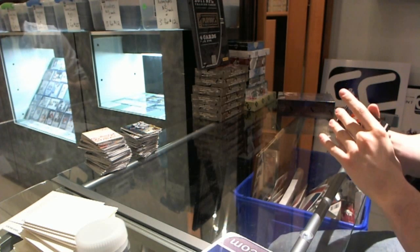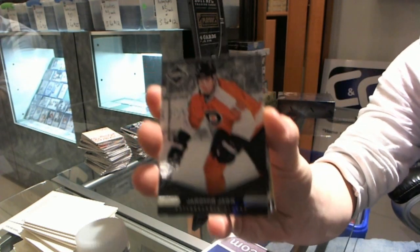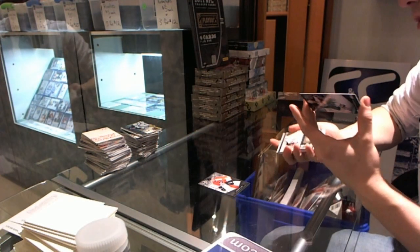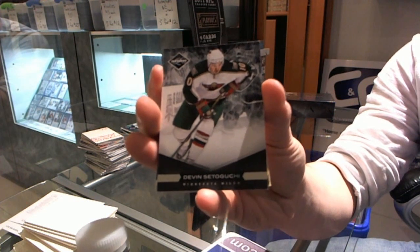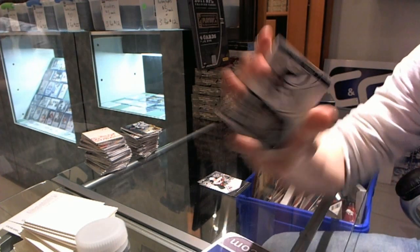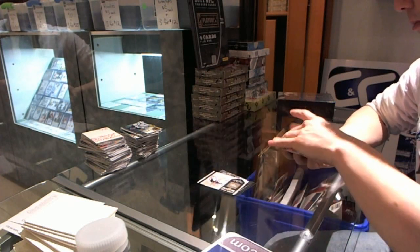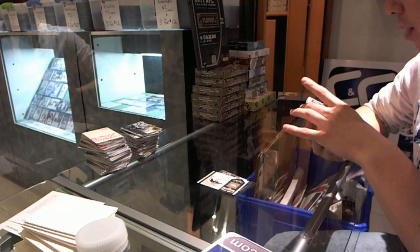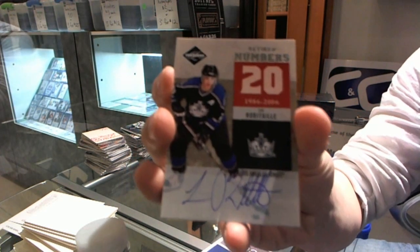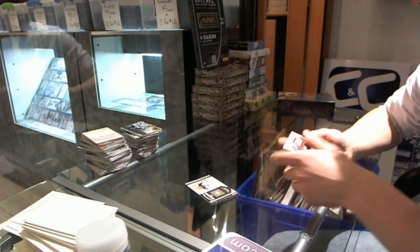All right, so we start with a base card number /299, Yarmer Yager. We've got a base card number /299, Devin Sedigucci. We've got a banner season number /299, Pekka Rinne. Pekka Rinne, that's nice. Retired numbers autograph, number 24 of 25, Luc Robitaille.